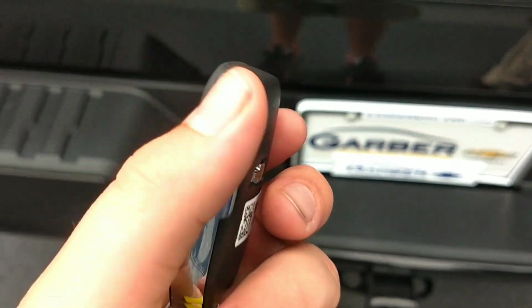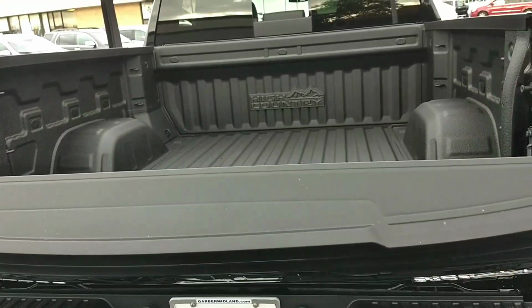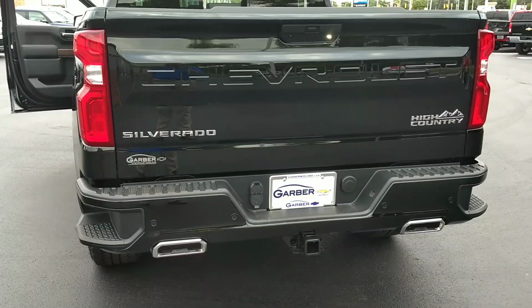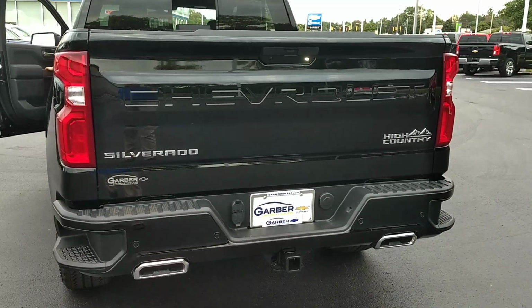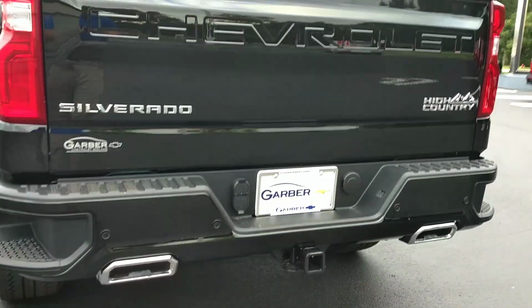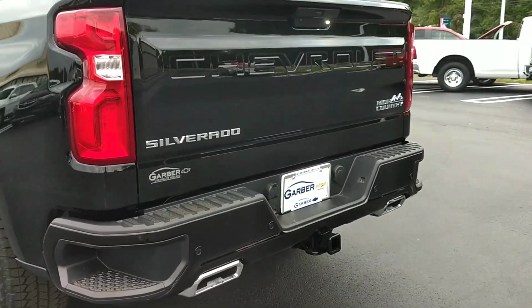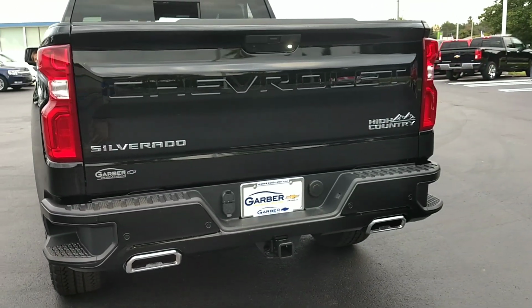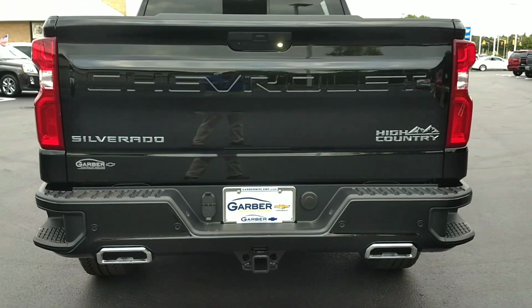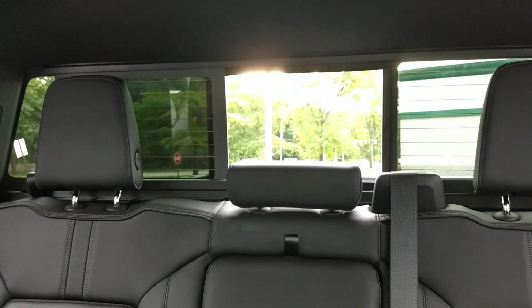You'll notice it's a fairly standard key. You get the same key with like the Chevy Tahoe and other vehicles like that. And as I will demonstrate now, it also goes back up on its own. Alright. You will also notice it's got this cool rear window thing.